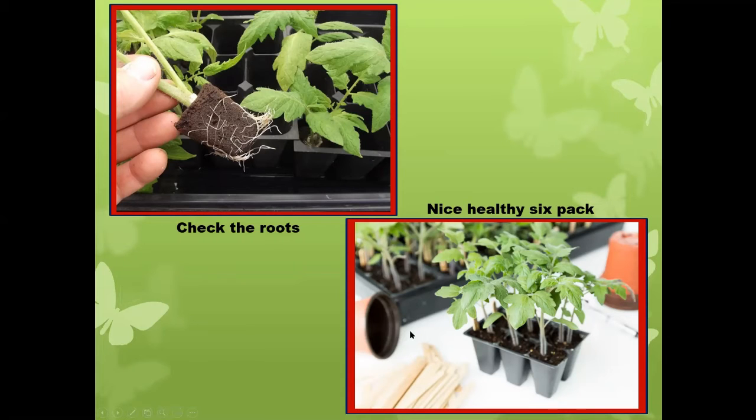If I'm looking for a 6-pack or a 4-inch or a quart, whatever size you're looking at, I want to get a shorter, stockier plant. I don't want one particularly tall. If I end up with tall tomatoes, you can plant tomatoes deeply, because you can see along the stem right here, those are root initials. I would take this 6-pack plant and plant it right there, all the way up to where the leaves are.